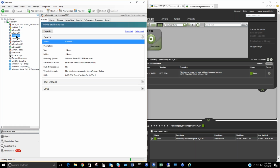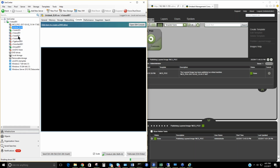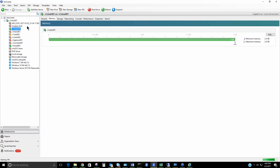Elastic layers: the limit on any one machine to connect elastic layers is the Microsoft limit for how many it can mount, which is 2,028 per machine, which is obviously not practical. There's going to be a much smaller number than that that's practical to use. The max number of layers that we'll let you include in a layered image is 200, which is just arbitrary. We pick that number, but we don't expect anybody to ever use that many.